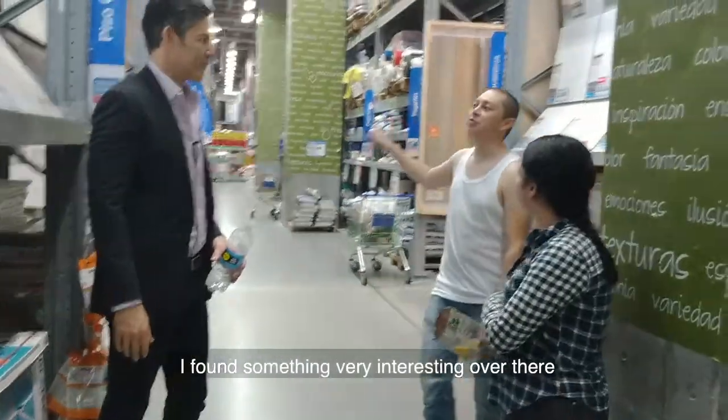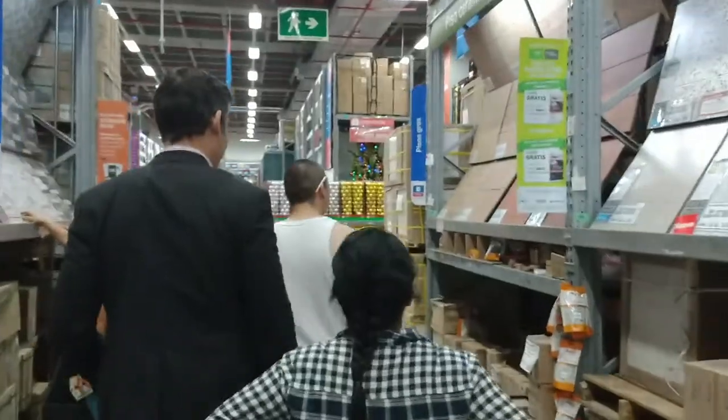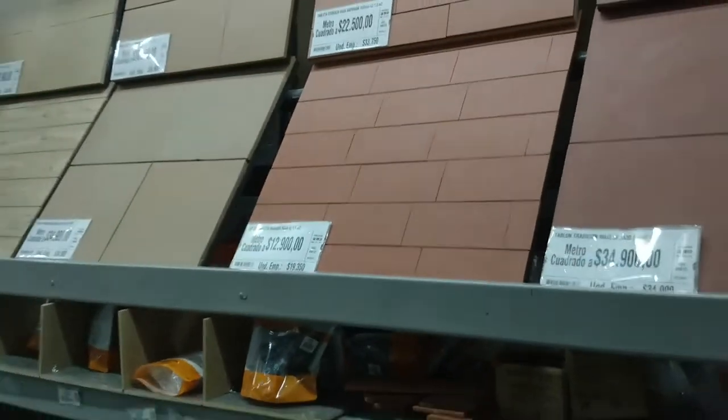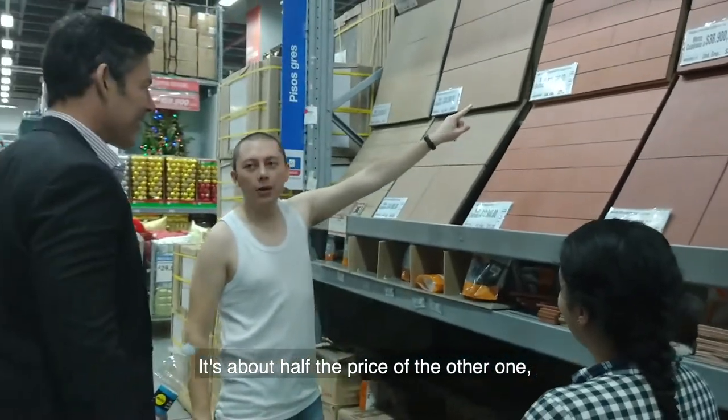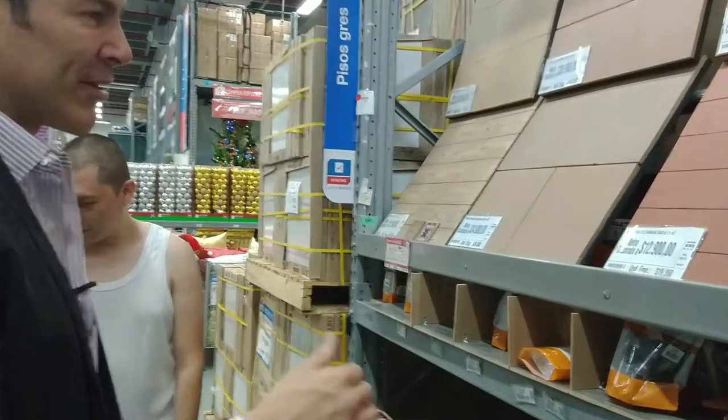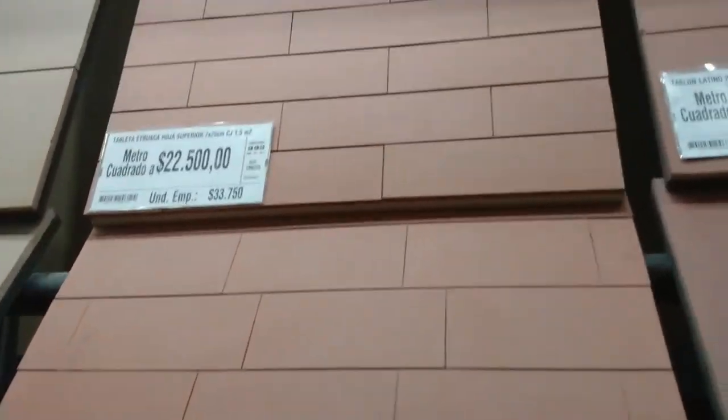I found something really interesting over there. Oh my gosh. This is for a bathroom tile? It's about half the price of the other one. It looks just like it. It's half the price of the cheap, ugly one. You somehow found one that was cheaper and uglier.